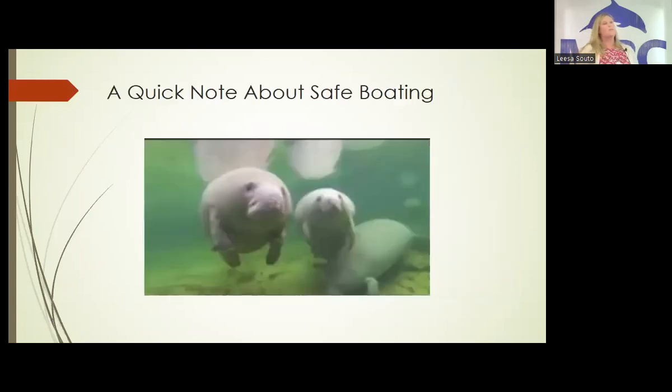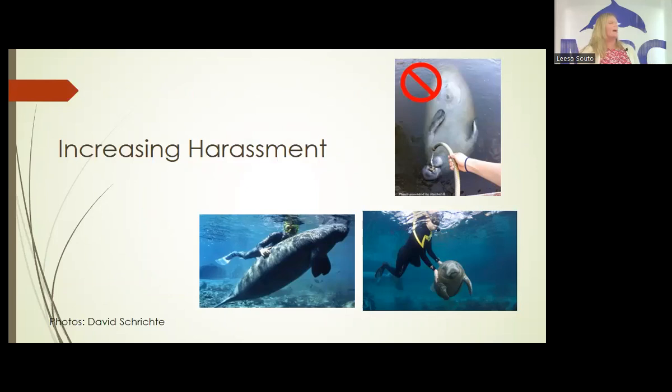Again, I mentioned before, the reason that we're very concerned about this is that this happens a lot of times in our springs when manatees need to conserve that energy so that they can stay warm and then go out and feed and come back. So when we are harassing manatees in our springs, we're really threatening them even more because they're not going to come visit. They're not going to come over winter there anymore if they're not safe. And that's one of the reasons that we think that Blue Spring is such a haven.